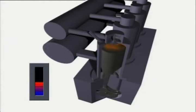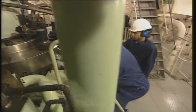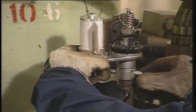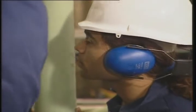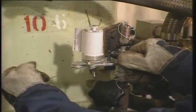At temperatures in excess of 1600 degrees Celsius, the formation rate of NOx rises significantly. Lowering the temperature by, for instance, retarding the fuel injection timing will reduce NOx, but will tend to increase fuel consumption.